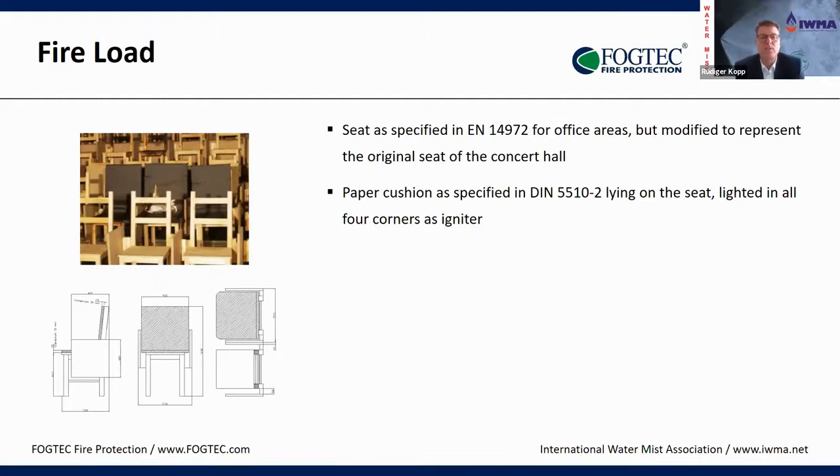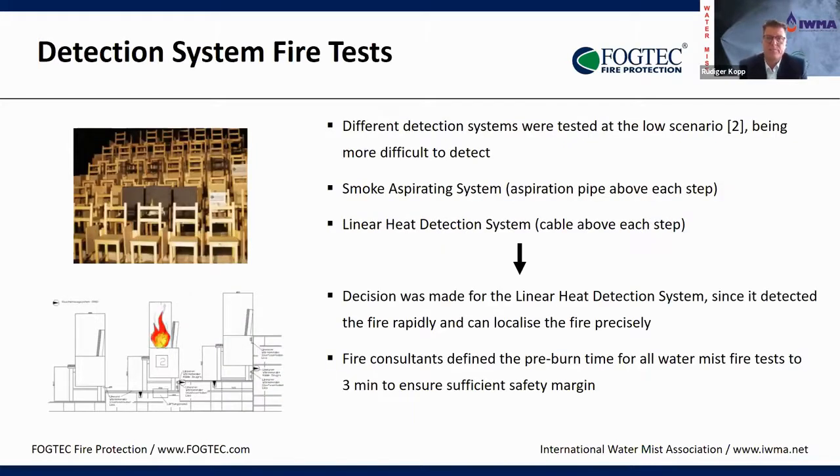The detection system would have to pick up this type of fire before the system is activated. So different detection systems were tested, as already said. They were tested both for the lower and for the higher scenario, but the lower scenario turned out to be more difficult to detect.